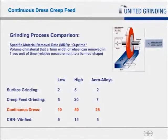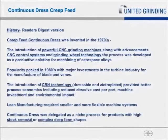But we all know that metal removal rate is just one element of the process. So let's take a step back and look at creep feed grinding, continuous dress, where it's come from and where it is today, with just a few bullet points. And again, a little bit of my assessment and my background. I've been approaching 30 years of working in and around continuous dress creep feed grinding. So this is the way I've seen it grow.